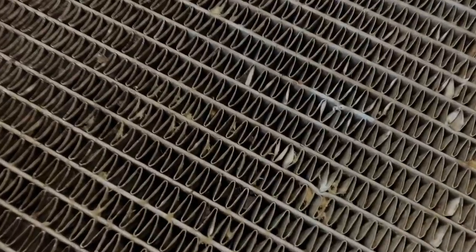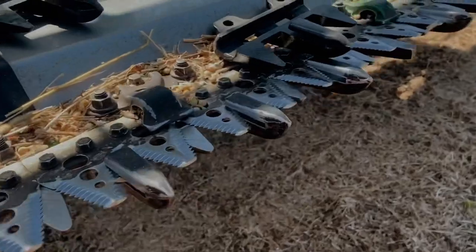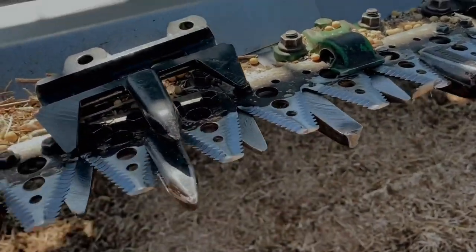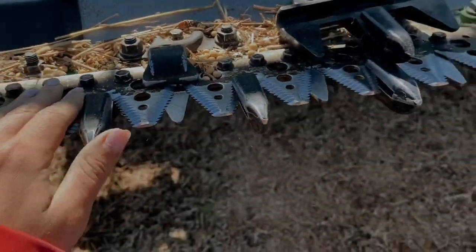This tiny little hole right here is what caused this huge problem. So just going through and checking everything, there's a couple of guards that are broken. And then one section that we'll have to replace.